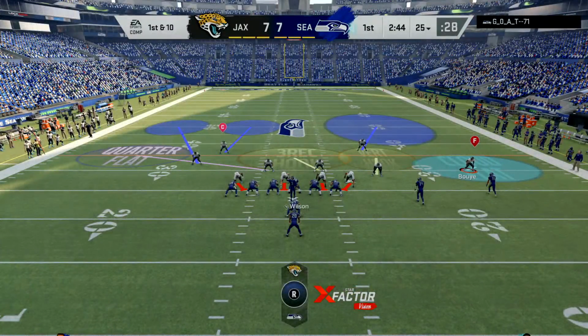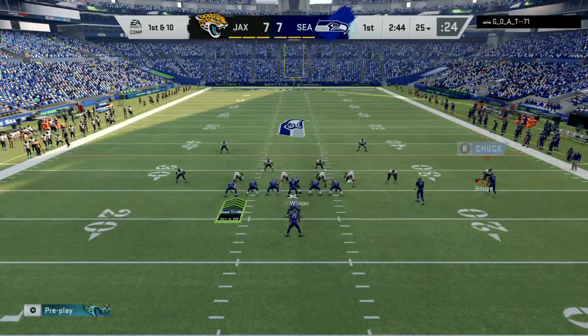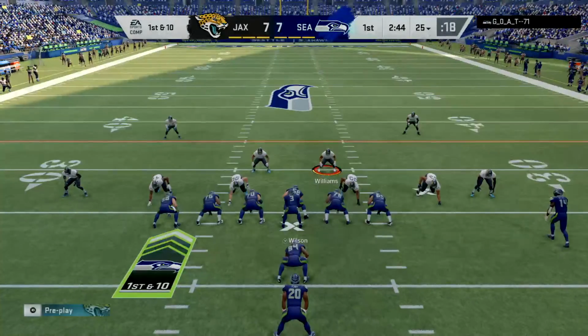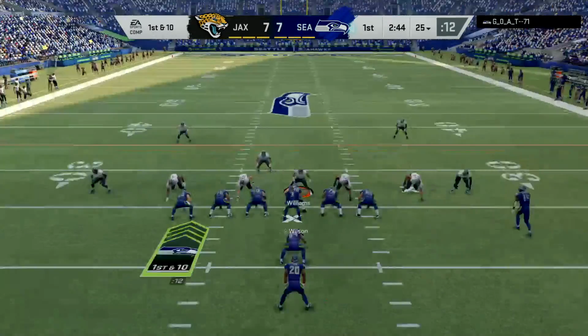Coming to the line here to begin their next drive, the Seahawks offense. And for them, a touchdown their last go-around. Obviously, they'll be hoping to do that again. And when you start plotting for this drive, you don't go away from what you did before because that worked, but you have to be prepared for wrinkles and counters because you know they'll make some adjustments.